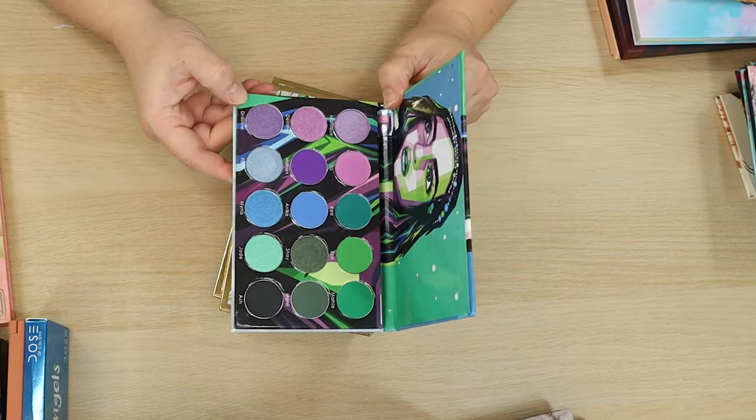I wouldn't mind it if it broke, but yeah, it's time. I have to get rid of this. Okay, this is the Vixen palette. This is by VE Cosmetics, I believe. But I don't really see it on the... I think I should have kept the sleeve. But I think it's by VE Cosmetics.